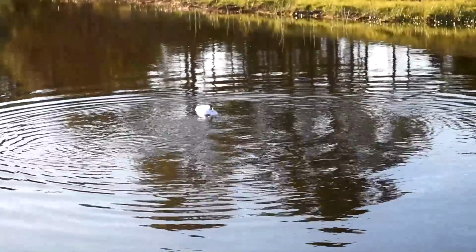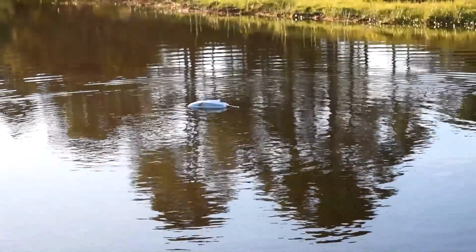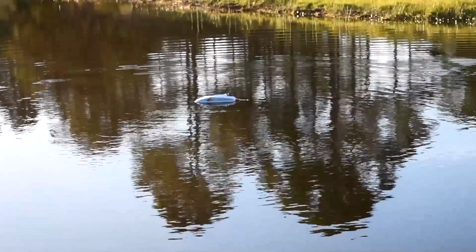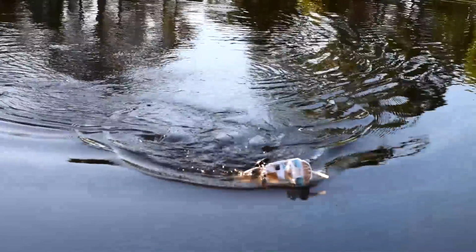Did you see that? Did we get that on camera? What was that? That was not a bluegill. Alright, we need to send in the recovery unit. Something took it under the water here. Alright.